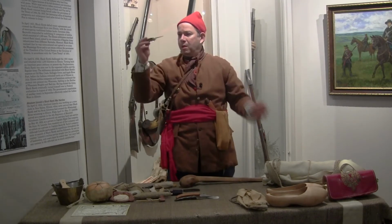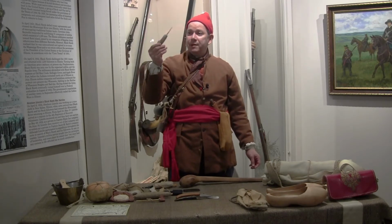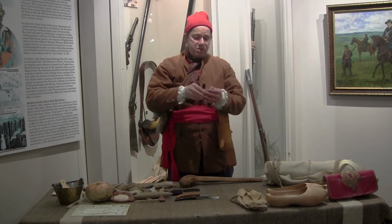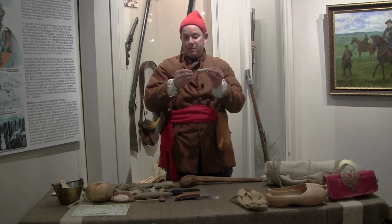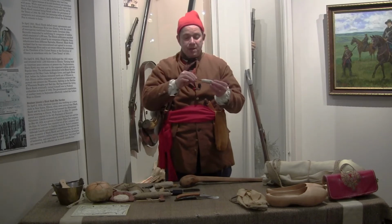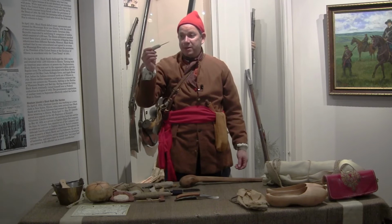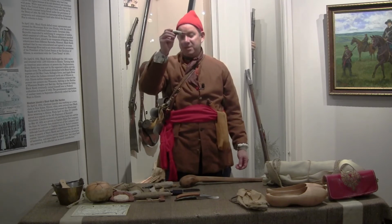This is an awl. An awl was used for everything, for putting holes in leather, wood, and things like that. They would actually just ship the metal parts of these. A lot of things were shipped by canoe in this time period, so the less space that was taken up, the better. So you would make a handle when you got on site. This handle is made out of a piece of antler here.